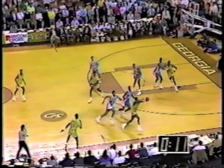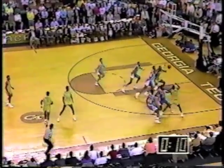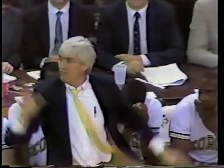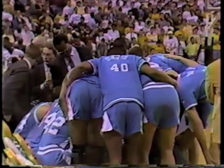Now this is the play Georgia Tech ran to beat Maryland a couple of weeks ago, to Brian Oliver, then inside to Tom Hammonds. That is a great defensive play by J.R. Reed to come around and knock the ball away without fouling. Tom Hammonds not able to pick the ball up. Bobby Kremins up off the bench telling his team to foul. But they're going to have to get a foul quickly.